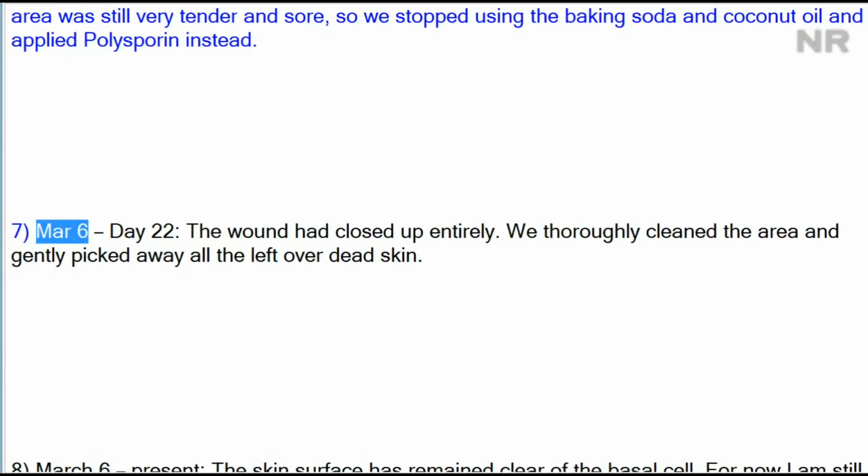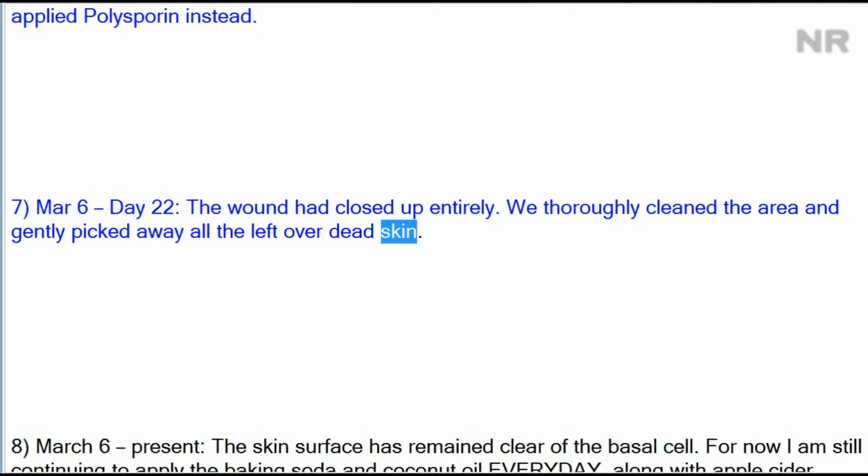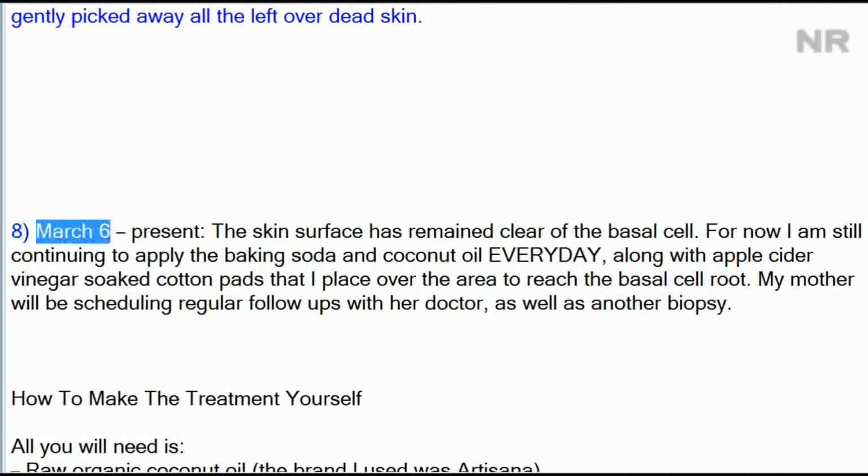7. March 6, day 22, the wound had closed up entirely. We thoroughly cleaned the area and gently picked away all the leftover dead skin. 8. March 6, present, the skin surface has remained clear of the basal cell.